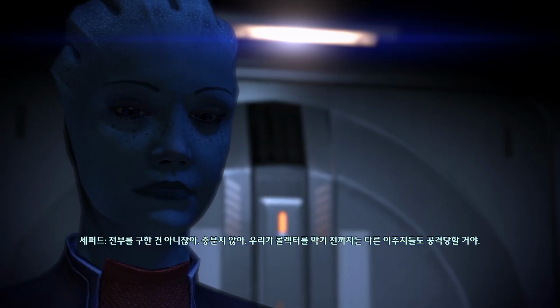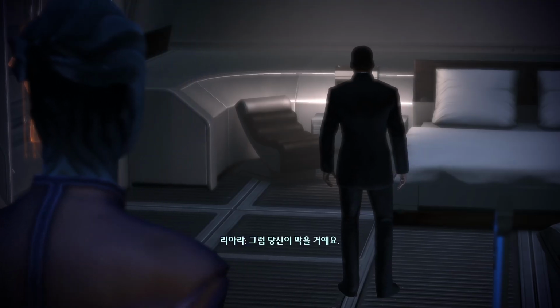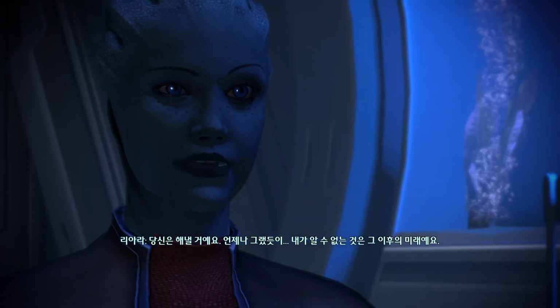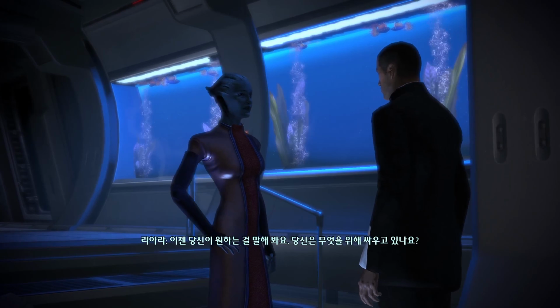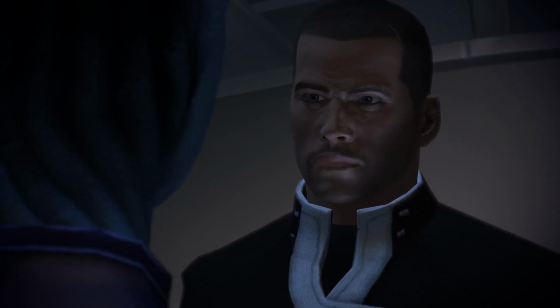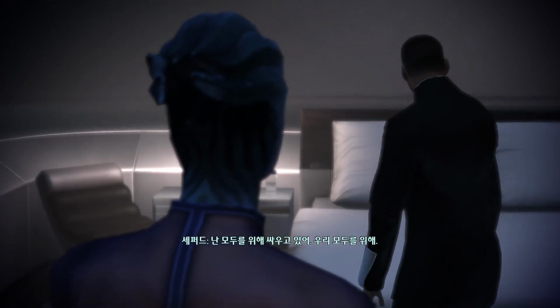Not enough. And the Collectors will keep hitting colonies until I stop them. So you'll stop them. And here I thought it'd be difficult. You'll get the job done. You always do. I just don't know what comes next. So tell me what you want. What are you fighting for? I guess I'm fighting for us. All of us.